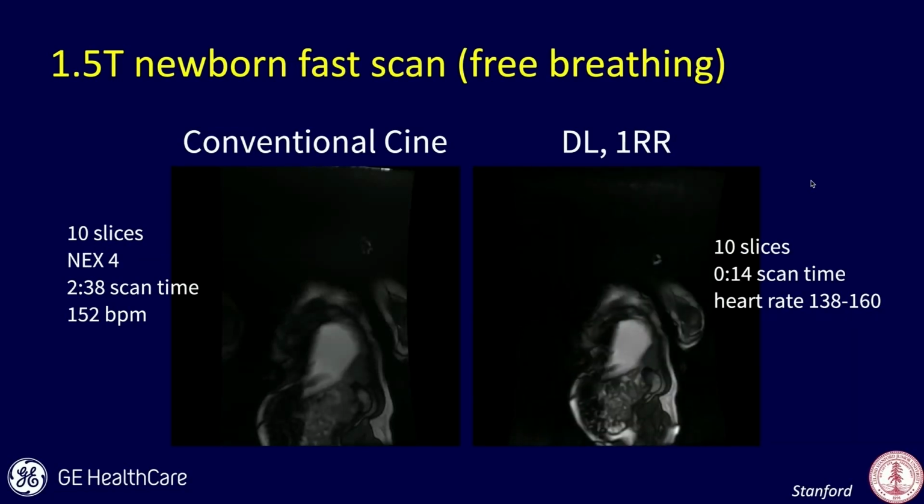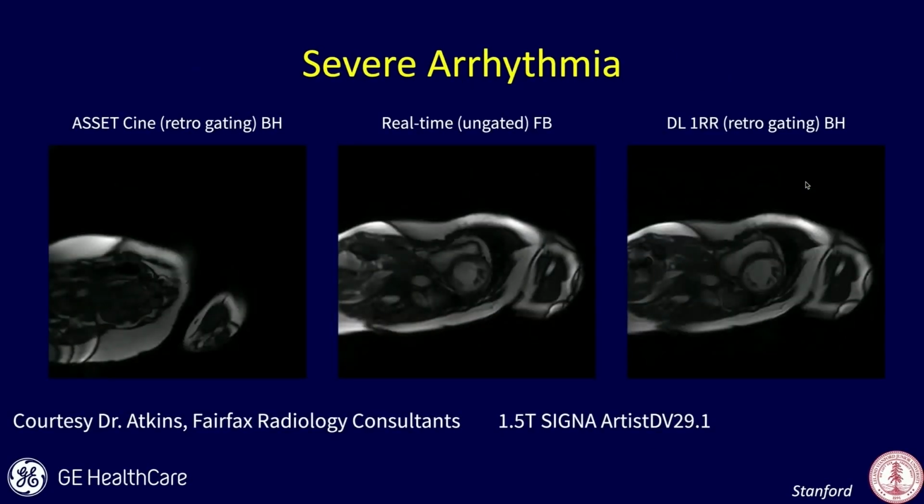This is very helpful when you have a newborn and you're trying to avoid anesthesia and you're just hoping for that little quiescent period where they're not crying in the scanner. If you can get a good 14 seconds, you can evaluate the cardiac function.